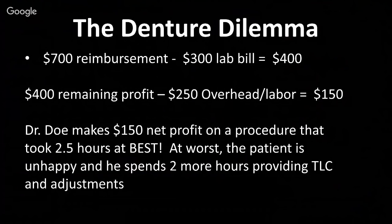That's assuming that there are no remakes or resetting of teeth. And at worst, let's assume that there was a reset of the teeth and more associated lab bills. Or let's assume that like 80% of full denture patients, they're unhappy and complaining and they're in 15 times for adjustments, and you're sitting there having to provide lots of TLC and adjustments. And you can begin to see the dilemma of why many doctors just throw their hands in the air and say, you know what, we're just not doing dentures anymore. This is not worth the time and effort and the headache. And they send them off to whatever the local denture mill is, and they just don't do it anymore.